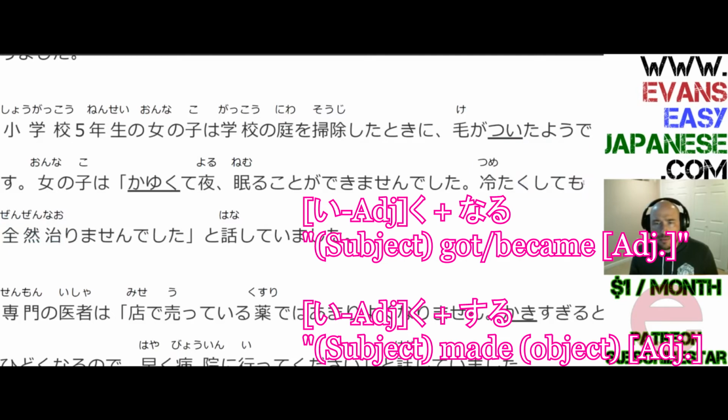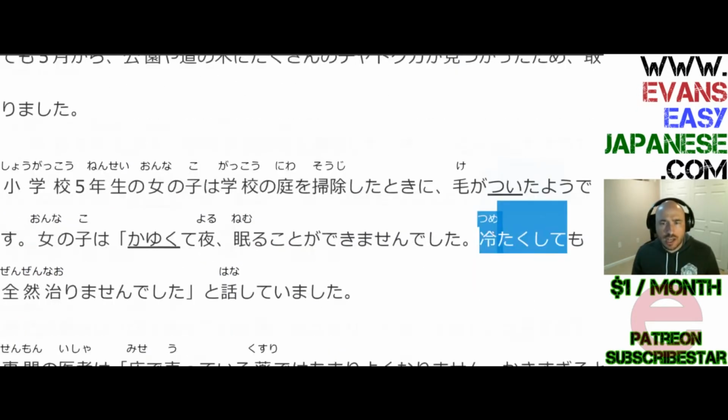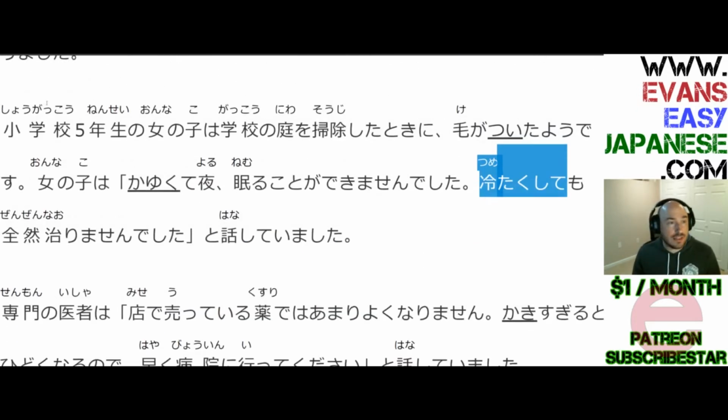Tsumetaku shite mo. This is interesting. Okay, so mo, te form of a verb plus mo, even doing something, even having done something, something like that. Okay, I want to talk about tsumetaku suru. Tsumetai is an i adjective. No, we haven't seen it yet. Tsumetai is an i adjective. And again, take off the i, replace it with a ku, you get an adverb, okay?